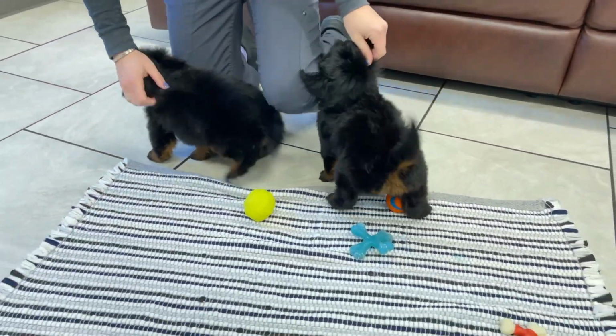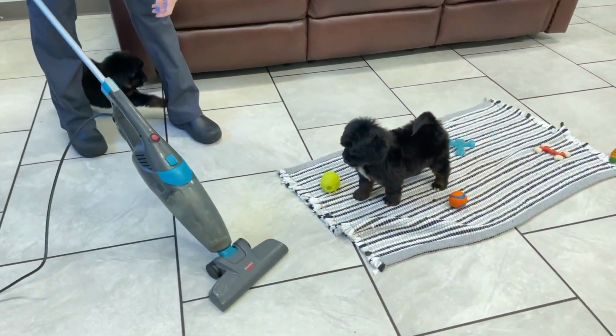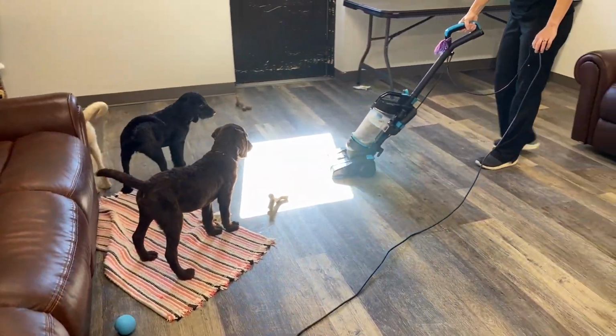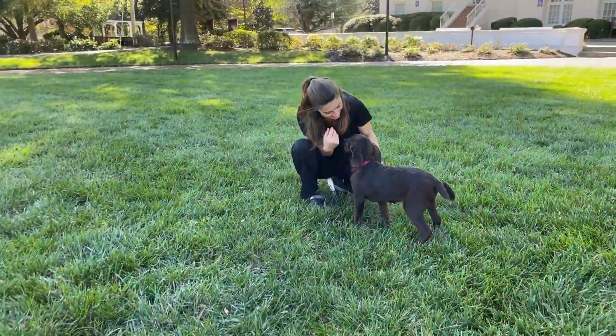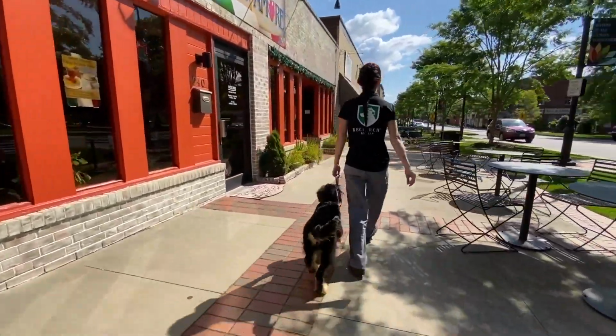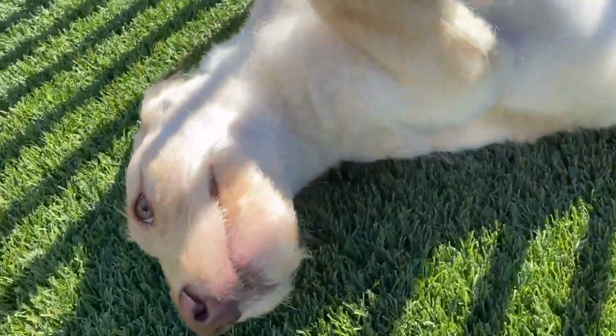And so in our socialization, we're training them not to be afraid of thunderstorms. We're training them not to be afraid of the hair dryer, the blow dryer, or a vacuum cleaner. We have a TV in our puppy training area, in our house training area, where we're socializing them. They go on field trips when they get older. We work extensively on them being handled. We have 20 plus people that work for us, so these puppies are handled by multiple people and they're socialized extensively. That is our Puppy Training Institute.